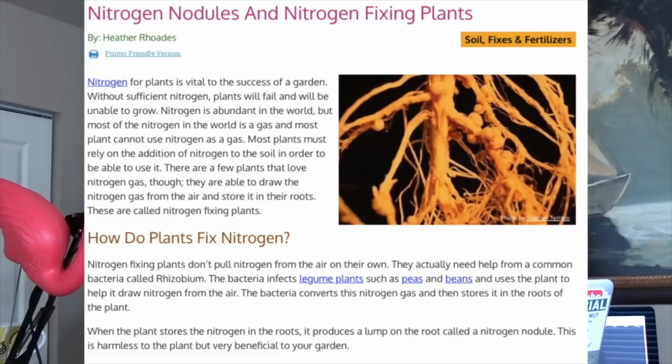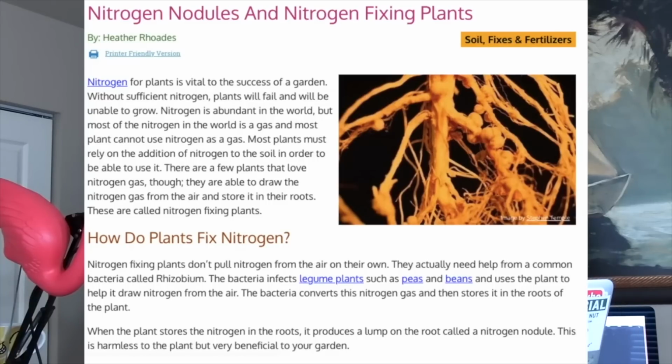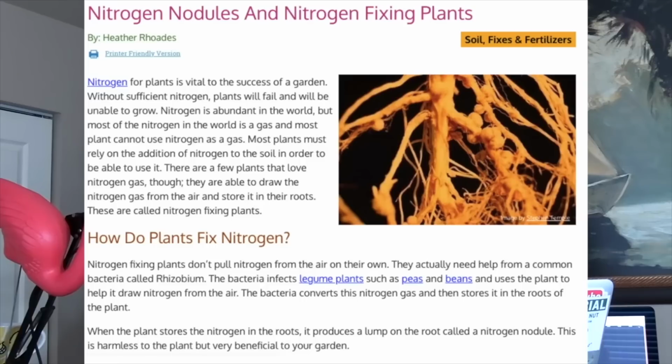There are a few plants that love nitrogen gas, though, and they are able to draw the nitrogen gas from the air, store it in their roots, and these are called nitrogen-fixing plants. So how do plants fix nitrogen? Nitrogen-fixing plants don't pull nitrogen from the air on their own. They actually need help from a common bacteria called rhizobium. The bacteria infects legume plants such as peas and beans and uses the plant to help it draw nitrogen from the air. By the way, clover is in this similar family. The bacteria converts this nitrogen gas and then stores it in the roots of the plant. When the plant stores the nitrogen in the roots, it produces a lump on the root called a nitrogen nodule. This is harmless to the plant, but very beneficial to your garden.